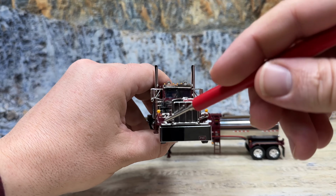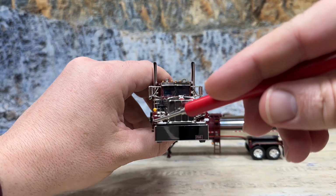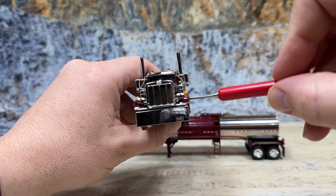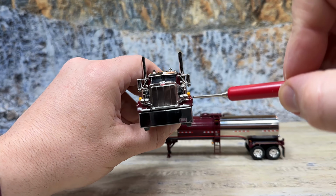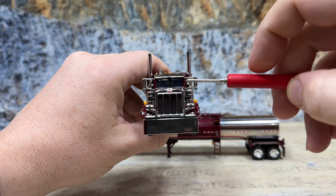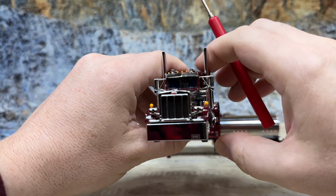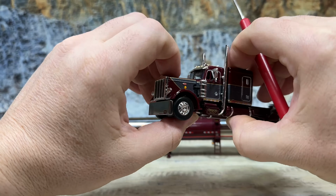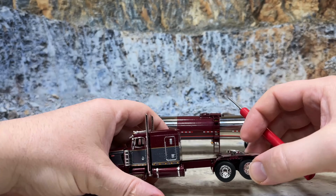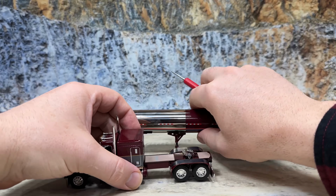And this is where I don't like this tooling. These fenders stick out just too far past the wheels. It should have been a little bit closer in, a little bit narrower. And that's why I don't really like this tooling, is those fenders are just a little too wide. But overall, it is a good looking truck, and it's got the 60-inch flat top. Now let's go on and hook him up.